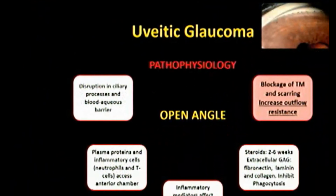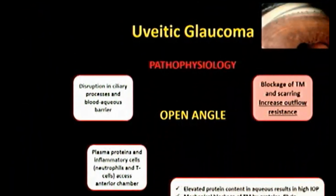So to understand the pathophysiology in depth, we know that in open-angle uveitic glaucoma, we have disruption in the ciliary process and blood-aqueous barrier, and we have plasma protein and inflammatory cells such as neutrophils and T cells accessing the anterior chamber with secondary inflammatory mediators affecting the trabecular meshwork and resulting in scarring, plus the additive effect of steroid, which is commonly used in patients with uveitis, which will take 2 to 6 weeks, with extracellular glycosaminoglycan, fibronectin, laminin, and collagen, and it will inhibit as well phagocytosis. All of this will result in blockage of the trabecular meshwork and scarring with increased outflow resistance.